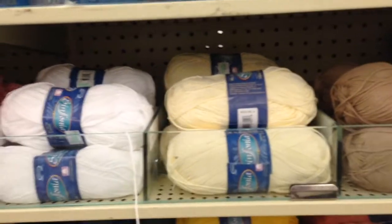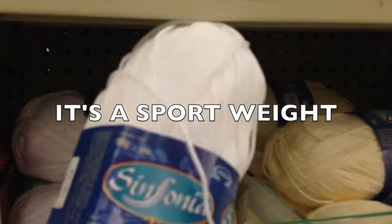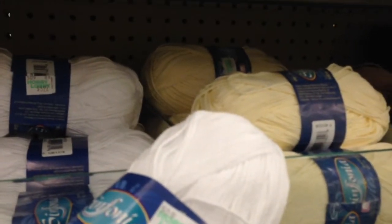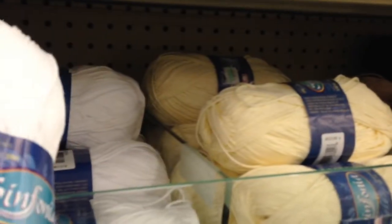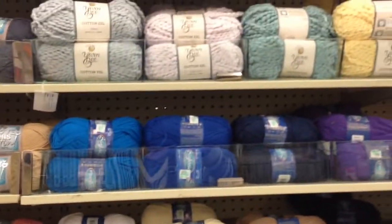If you like mercerized cotton, this is wonderful to work with. I don't recall if it's classified, I think it's a number 3 weight. I don't want to spend a lot of time. Well, you get 218 yards, 3.52 ounces. Sometimes it's kind of hard to see what the weight is on that, what the recommended hook size is. That's what I am really trying to say.